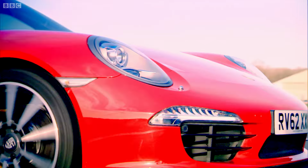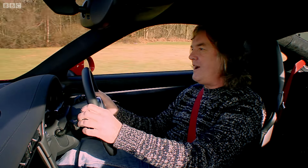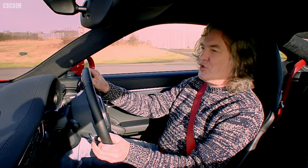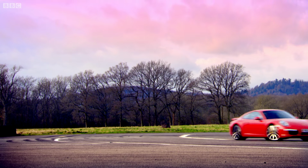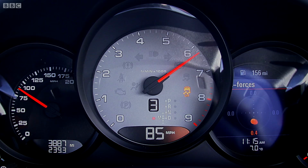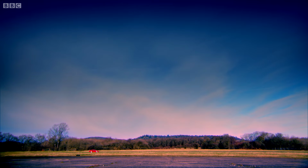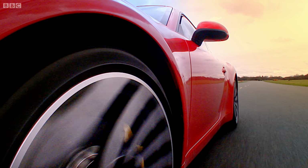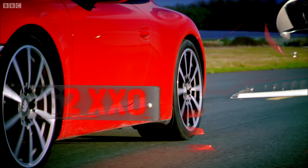In truth, though, this is all new. The body, for example, is now made from aluminium, which means it's much lighter, and lighter is good. The 3.8-litre flat six engine has been upgraded. There's a new 7-speed manual gearbox, which is fantastic, and all new suspension, which does its job impeccably.